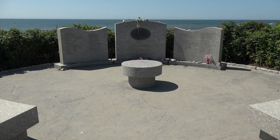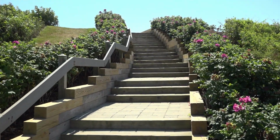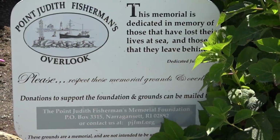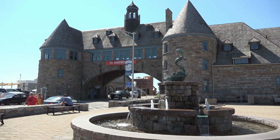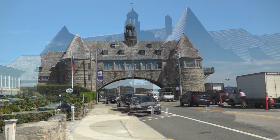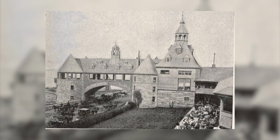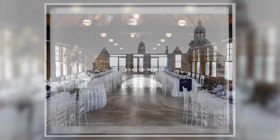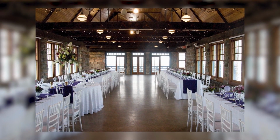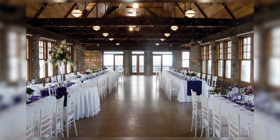It's also known for its lighthouses, like Point Judith Light, that dot the horizon just about everywhere you look, and its landmarks, like Fisherman's Memorial Park, a 91-acre park and campground on Point Judith that commemorates those who died at sea. And one of Narragansett's most notable and enduring historic icons, Narragansett Towers, spanning Ocean Drive. These towers are the only remaining section of a luxurious casino built in 1883 and have been beautifully restored and offer a spacious place where people celebrate weddings, birthdays, and other special events.